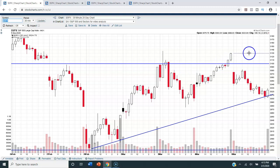video. The first thing I want to point out is we were down another 3.39% today on the S&P 500, and we closed at 3023.94. What we're looking at here is a 7-day, 30-minute chart on the S&P 500. So each candlestick represents 30 minutes of trading in the S&P 500.